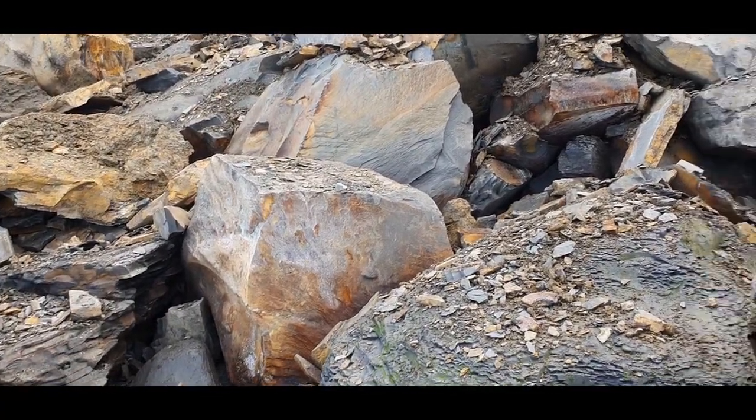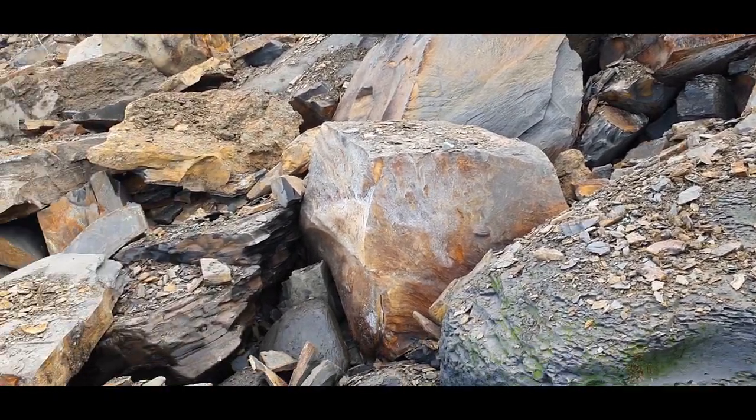Probably should get my chisel out, see if there's any likely looking nodules.